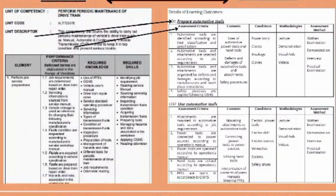The first LO in perform periodic drivetrain is prepare automotive tools. Gaya po ng sinabi ko, ang LO is makikita po sa elements from TR. And also the assessment criteria. The assessment criteria is kinuha po namin doon sa performance criteria sa TR. And also the LO2 and LO3.